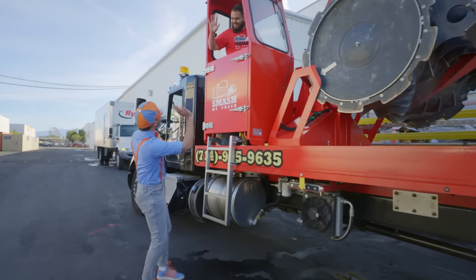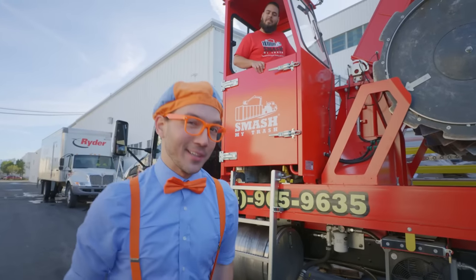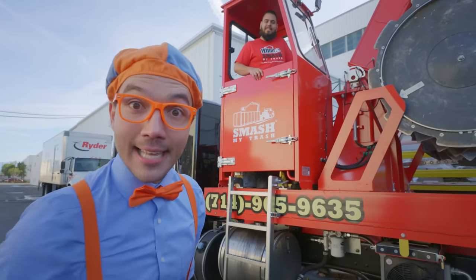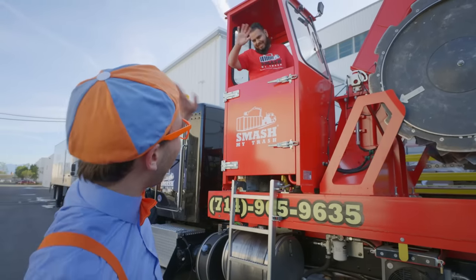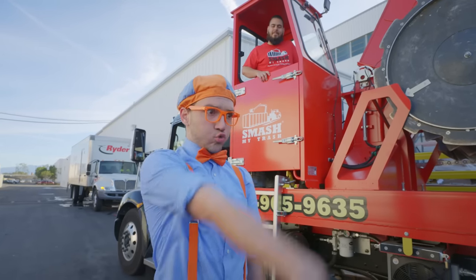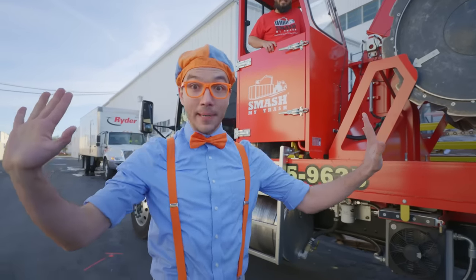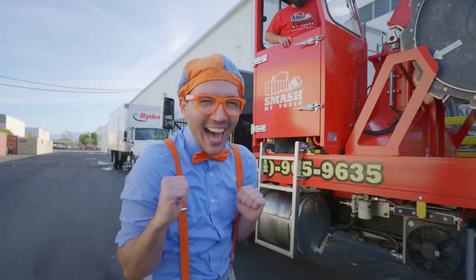Oh, hello! Hey, this is the cab. Yeah, that's where the operator sits. And look, that's Operator Max. Yeah, he has all the controls to control the boom. And he can see everything that's happening so he can keep people safe.